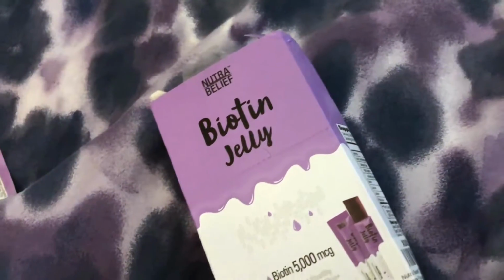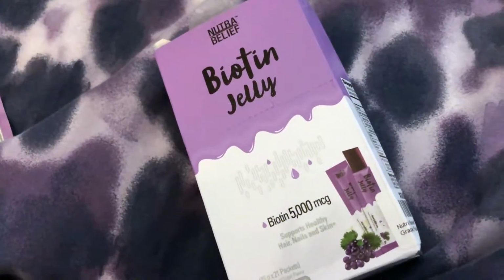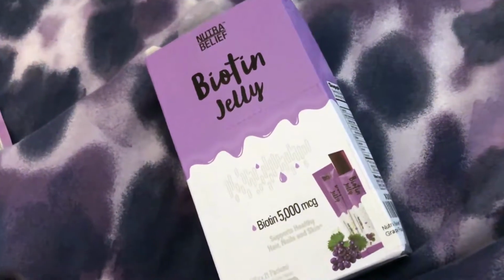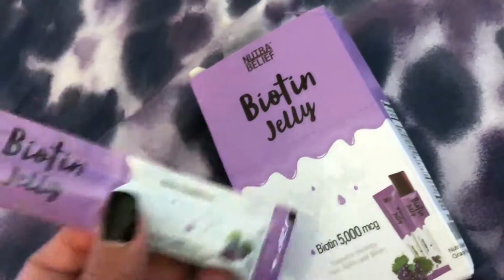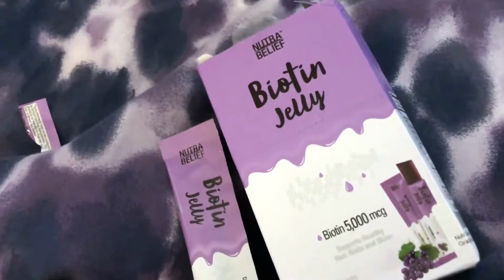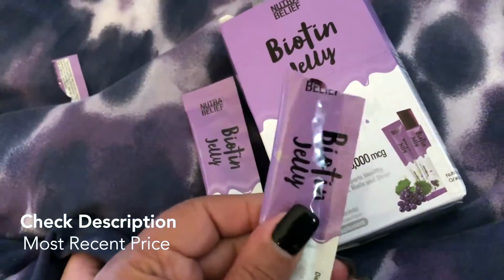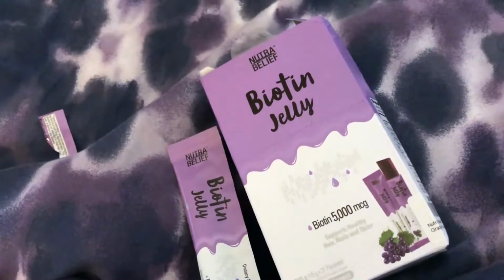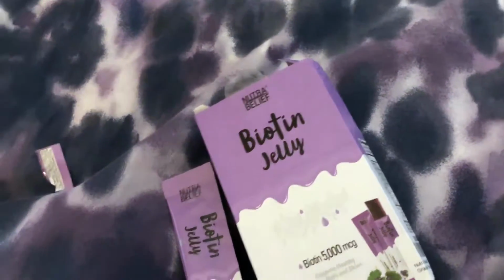I've been using these for about 2 weeks. I've found that my nails and my hair are stronger and my hair feels a lot more luscious. And this is the package, what they look like. This is closed, and this one here is open, and if you squeeze it just a little bit, this jelly comes out, and I will take a bite of it, and you can hear how delicious it is. Very good. It's really good.